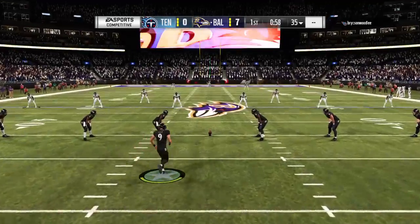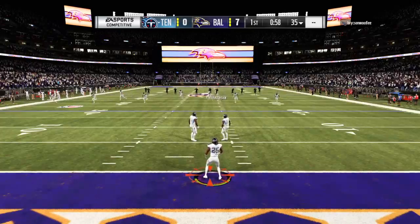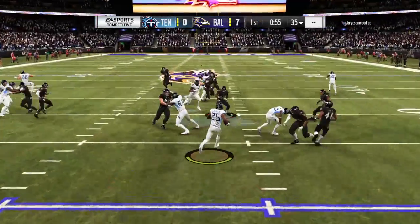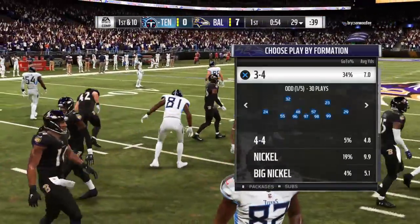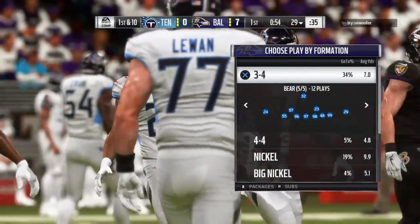Here's Tucker now out to kick this one away. This is fielded at the goal line. And it's a pretty good return here as he'll get it up to the 29-yard line. And here comes Tennessee as they get set to take the field.